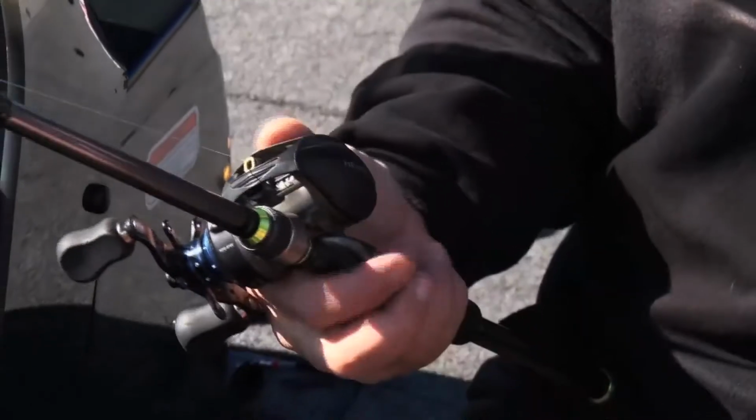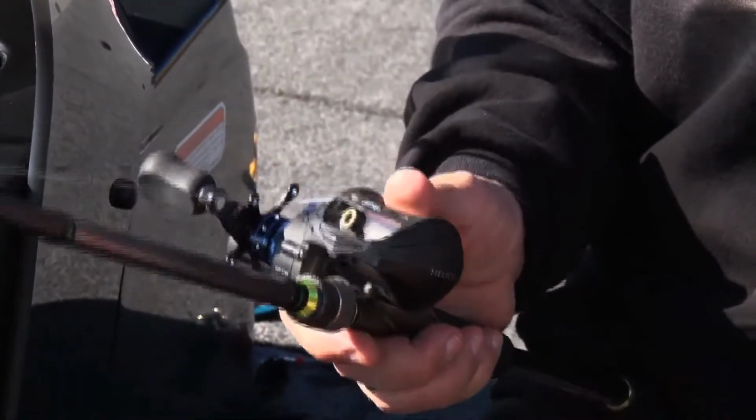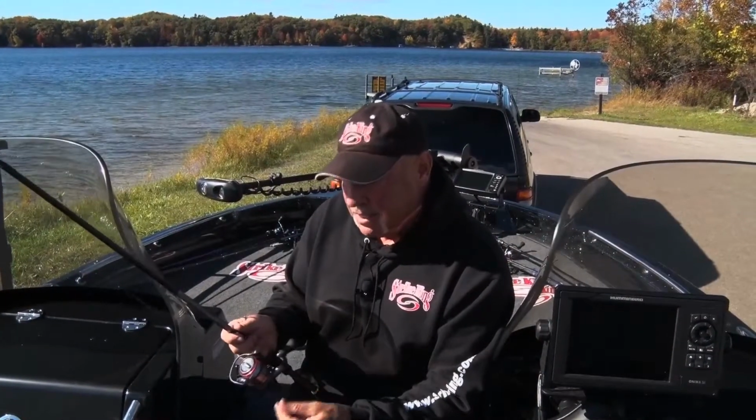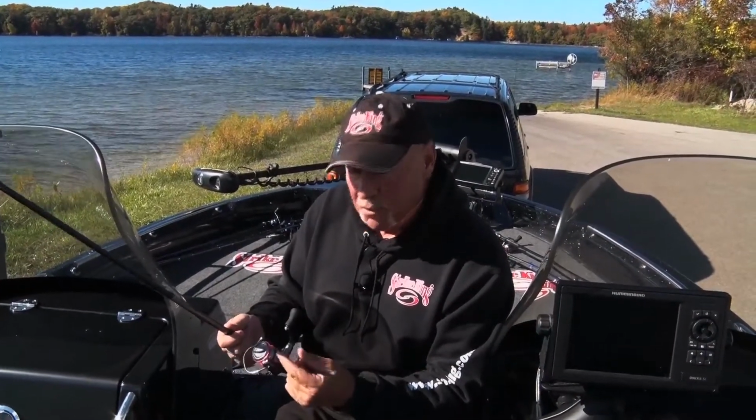Fits in your hand perfect. It's light. You can hold this in your hand and fish, cast, vertical jig all day, and it won't tax you at all. For casting the spinners, we needed a little bit of distance, a little bit more than what a level wind would allow.